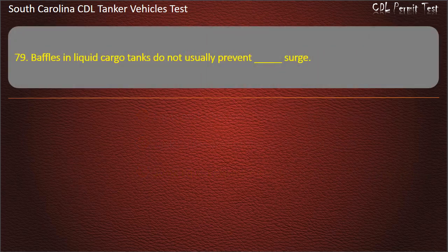Question 79. Baffles in liquid cargo tanks do not usually prevent surge. Front to back. Side to side. Top to bottom. Answer. Side to side.